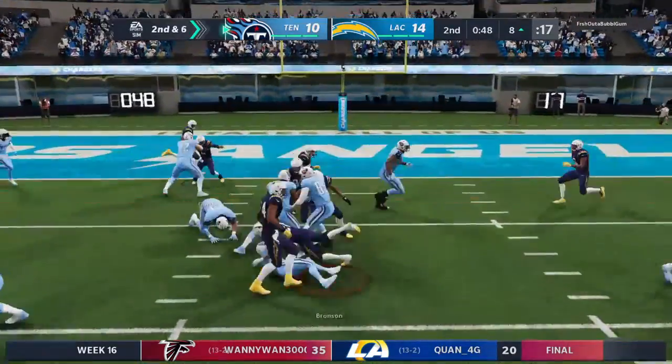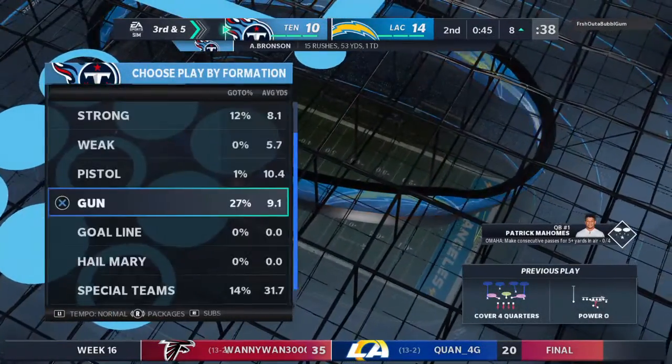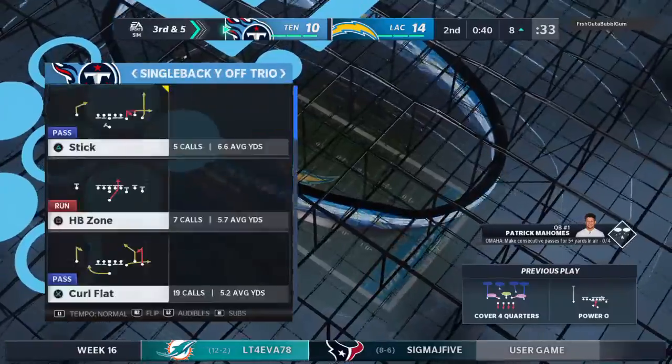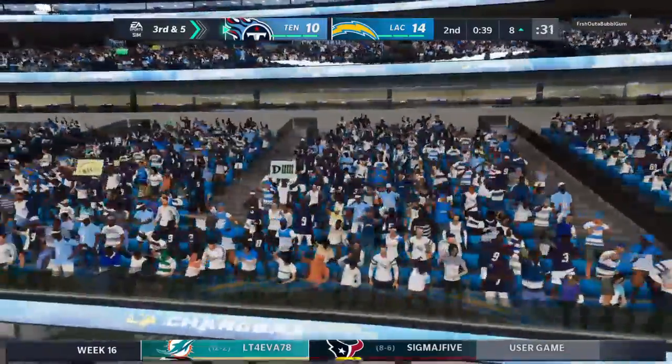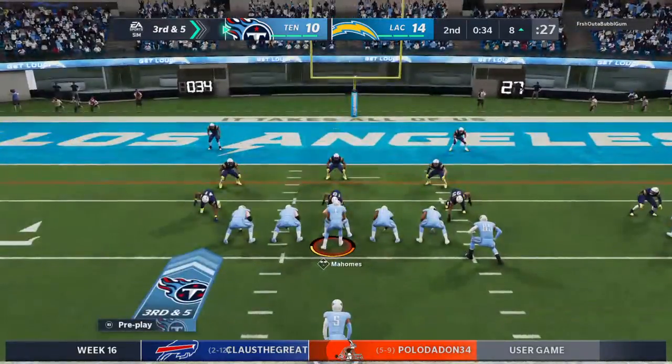From the gun, he'll hand this off. And he's stopped immediately there. They'll say no gain on the play there. Now it'll be 3rd down. His carries tonight, they're getting up there, so maybe one of those every now and then is understandable. I would agree. Chargers now on 3rd down.